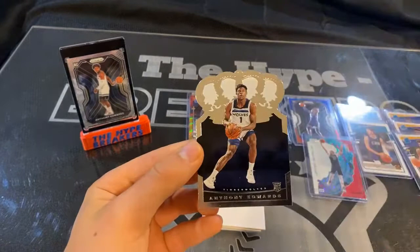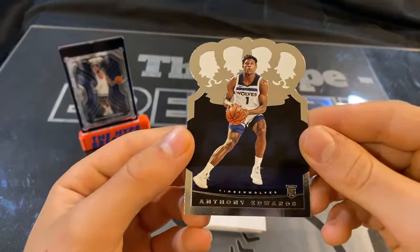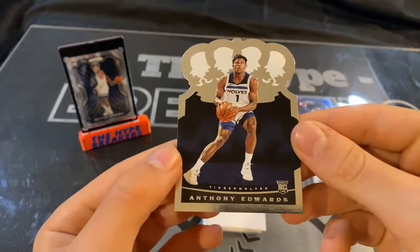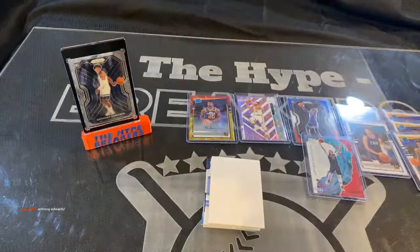It's going to be... Oh, it is a good rookie. Wow. Anthony Edwards for the Minnesota Timberwolves. Anthony Edwards. That's a blackout, I believe, right? Blackout? The black background? Or is that just how the rookies are? That's how the rookies are. Okay. Just a base. Anthony Edwards for the Minnesota Timberwolves. Nice. Anthony Edwards going to Alex J. Pulled Ant-Man's Prism earlier, and now this one.